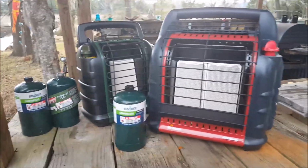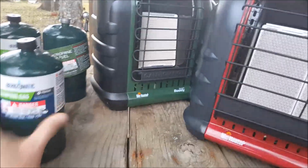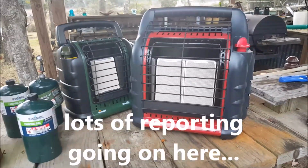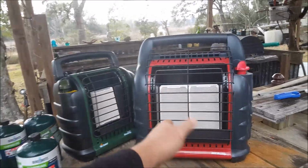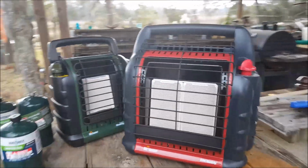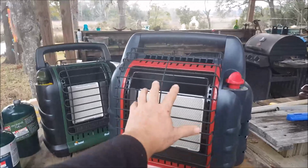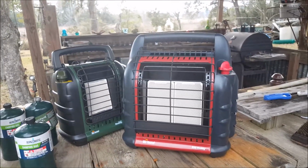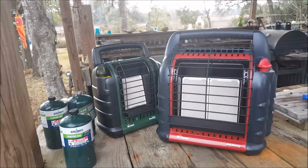I'm here to report they're both really good. We got the Portable Buddy and the Big Buddy, I think they're called. Let's see, is that what they're called? Yeah, Portable Buddy. And I want to report that on one bottle of propane, they will each run at the lowest setting about 4 to 5 hours. It goes back and forth. When you stick 2 bottles into the large buddy or the big buddy, this thing will go 7 or 8 hours. So that's pretty good. I'm pretty impressed with that.